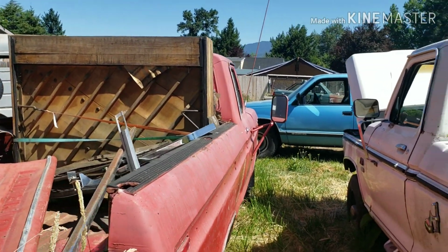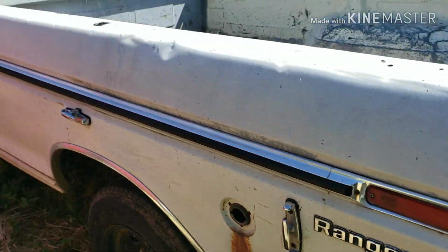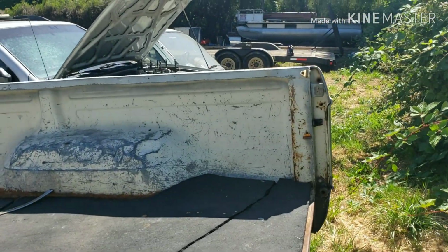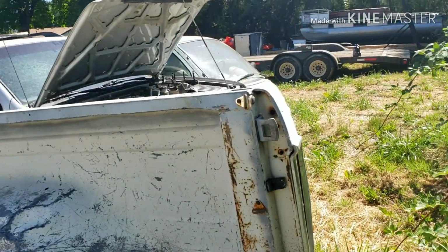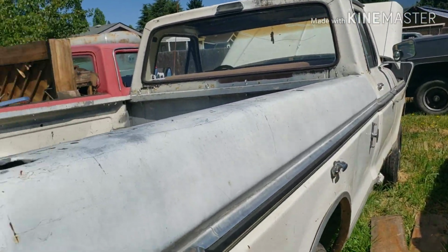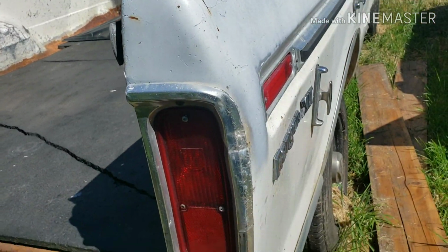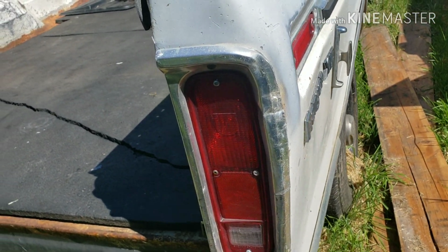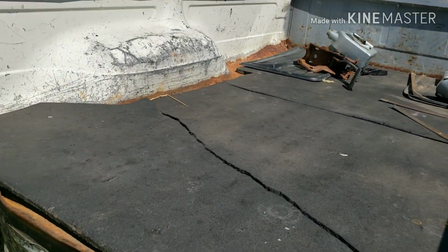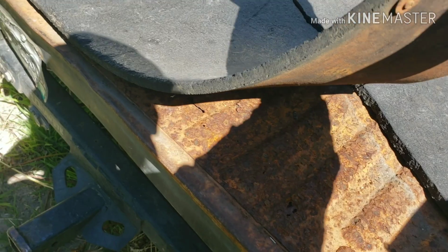Now, this bed on this one is absolutely haggard. Not only is it dented and bent all to get out. This side isn't terrible. The other side's worse. But you can see all the trim on the back's ripped off. But not only that, it's rusted all to heck.